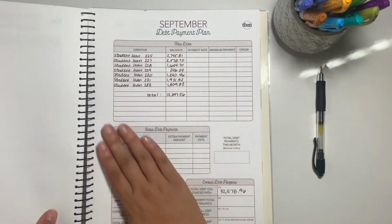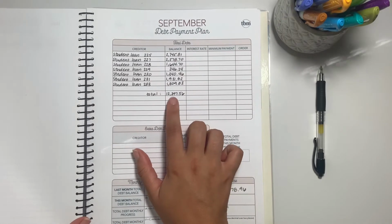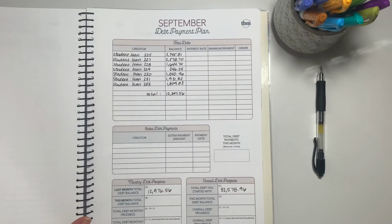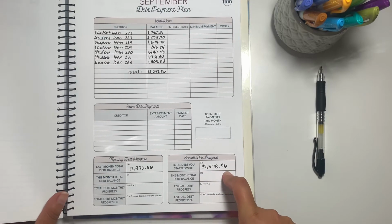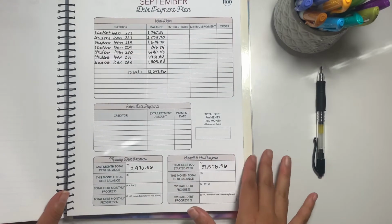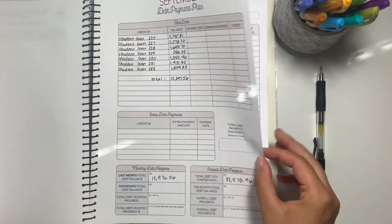And then here is my debt payment plan. I've already filled this out. Here are my student loans broken out individually. It totals $12,297.56. That is the only debt that I have left. You can also see my starting debt was $32,578.96. So I've paid off over $20,000, which is super awesome. That number was student loans and then medical bills from when I had my son.